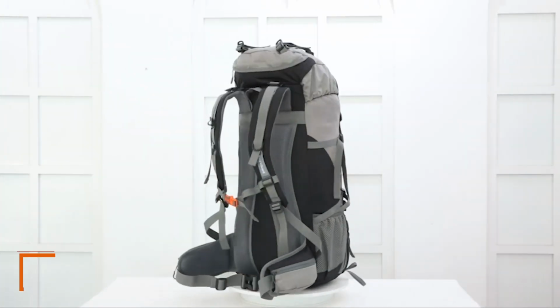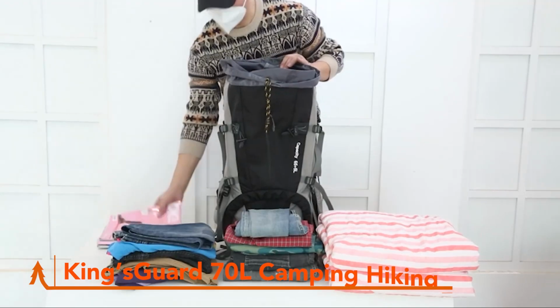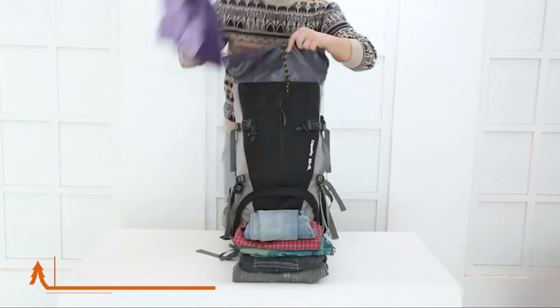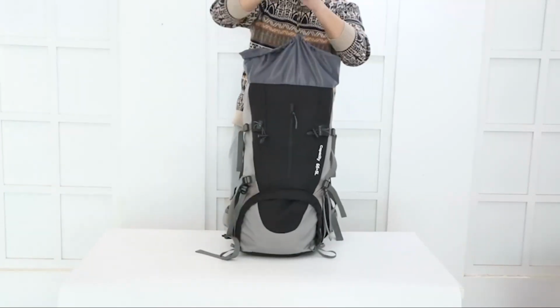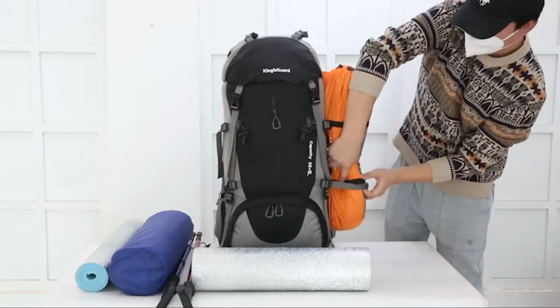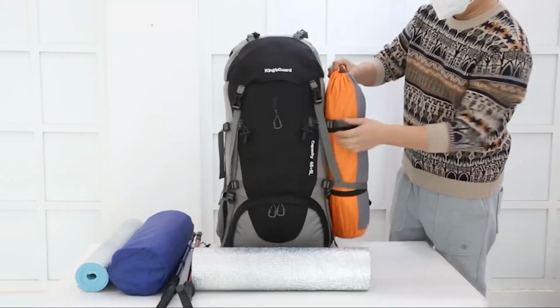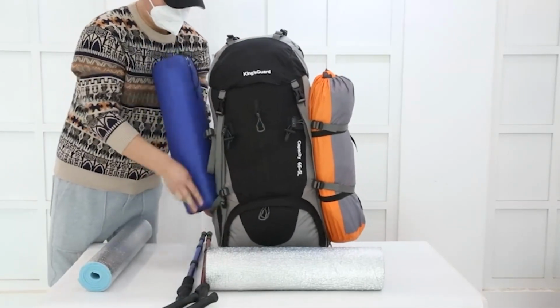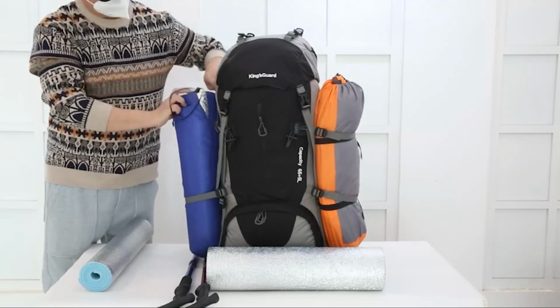Gear up with the Kingsguard 70L hiking backpack, your trusty companion for 3 to 5 day adventures. This durable backpack is designed for outdoor enthusiasts, featuring high-quality two-way zippers and nylon fabric that is water-resistant, tear-resistant, and wear-resistant. The backpack is designed for comfort with a mesh back pad that provides maximum ventilation and back comfort.